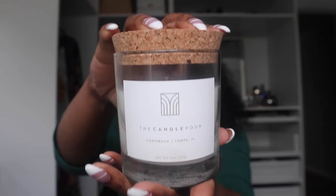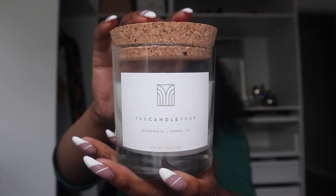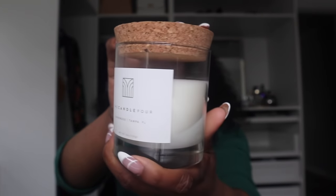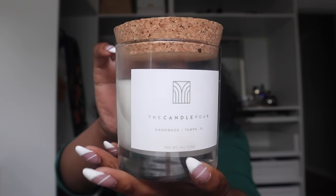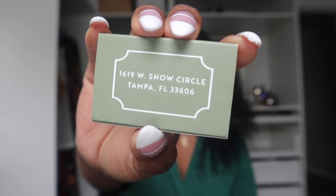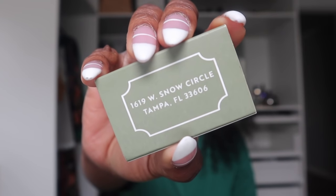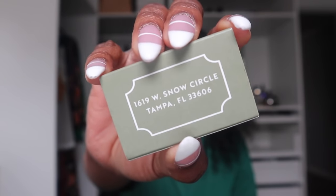If you guys want to check it out, you just have to Google the candle pour. And like I said, it is in the Hyde Park Village. So yeah, I would highly recommend you guys to try this out. Also, guys, the address is right here as well if you would like to screenshot it and actually have this experience if you are visiting the Tampa, Florida area anytime soon. So yeah, that was the first thing I wanted to show you guys, was the candles.